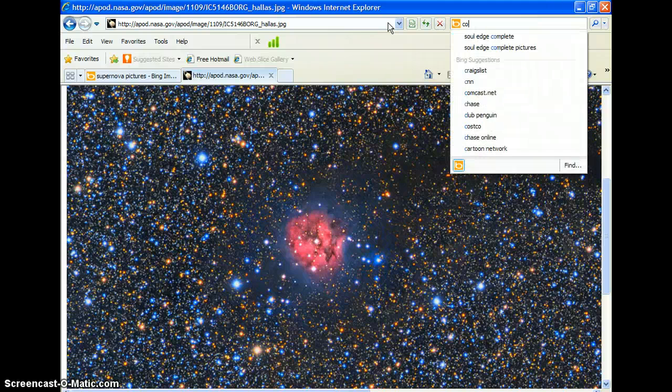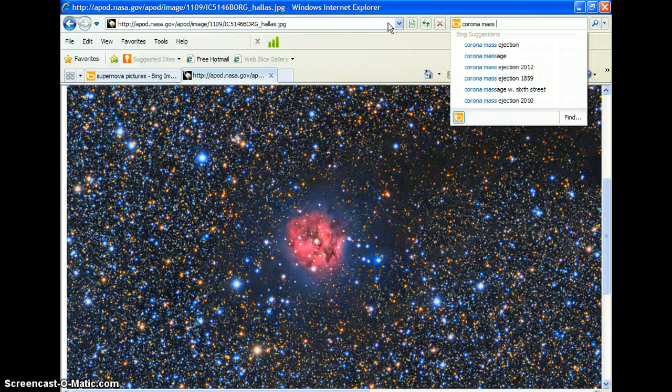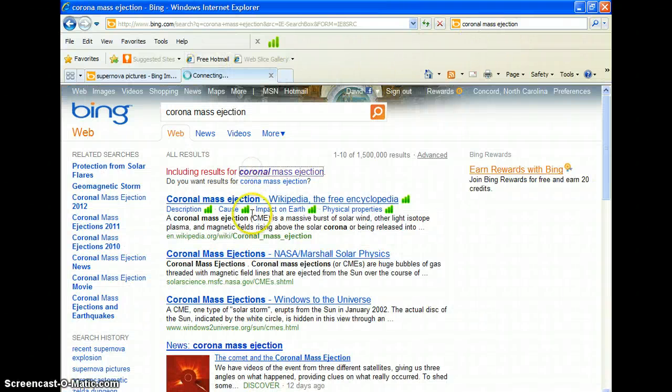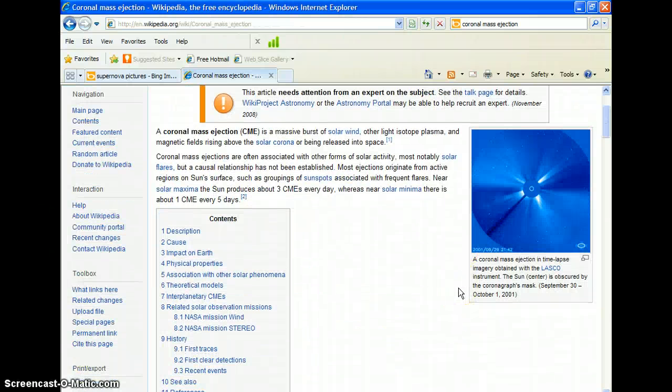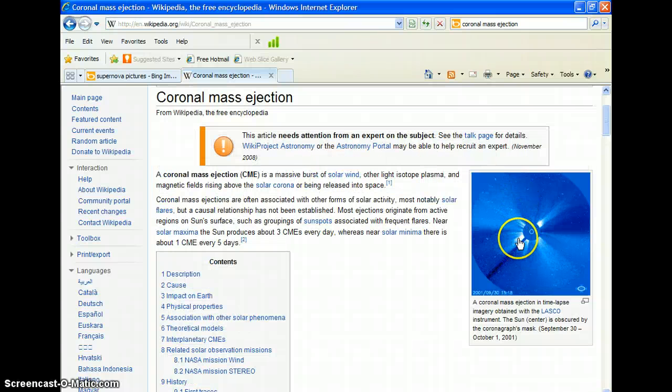Coronal mass ejection. Coronal mass ejection. Here we go. This is Wikipedia, but I know this is a massive burst of solar wind, and it's on Wikipedia. But look, right here, it's time lapse. Boom, right there. And there. Oh my goodness, that is big. Oh gosh, that is huge.